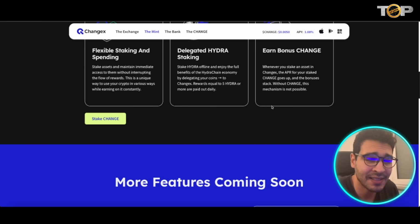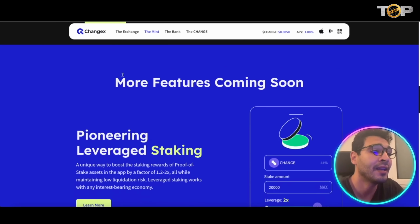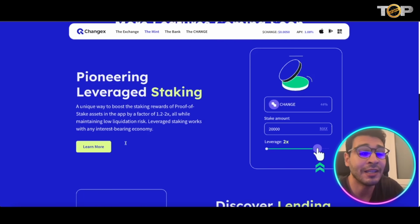So different sorts of incomes here, or income sources, once you start using this platform. You can have the classic staking, you can earn bonuses, and you can also start Hydra staking, and more features are coming in the very near future. Pioneering leverage staking. Leverage staking, me personally, I would say do your own homework and understand the full concept before committing to it, but it's also coming strong and coming in the very near future and also being included here.